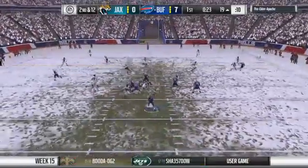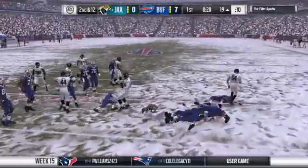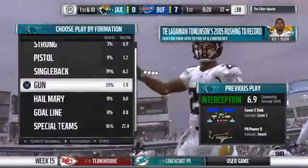Bridgewater now on 2nd down. Looking this time for Woods, and it's intercepted. A great read, and it's picked off. And a big turnover there as his guys will get the football back.